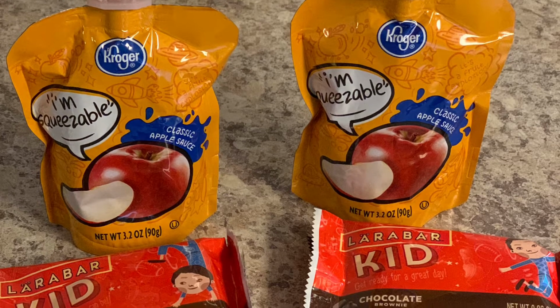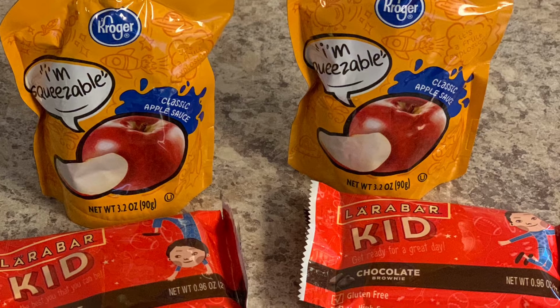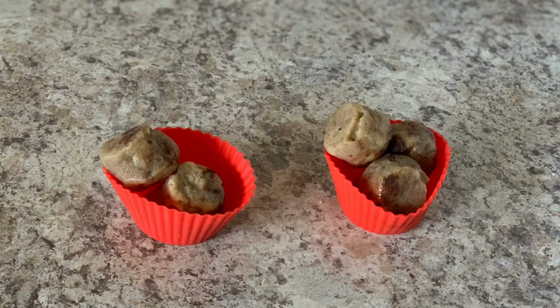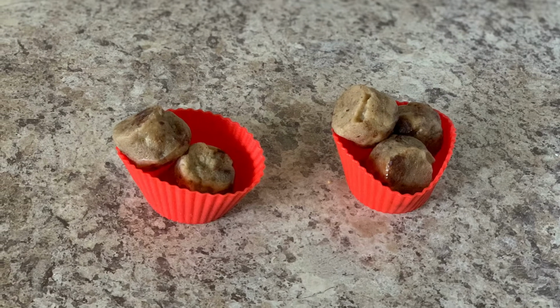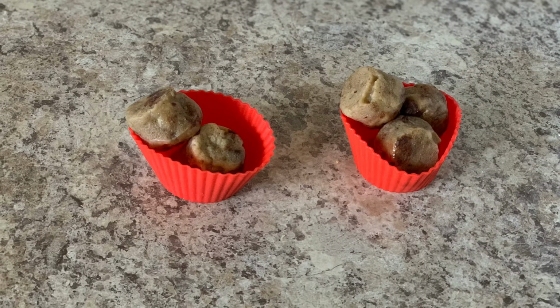For their snack, they had a bar as well as another applesauce pouch. On this particular day, they wanted an additional snack, so I made them some banana chocolate chip muffins, and these actually were in my freezer, so I just pulled them out and gave them each a couple of them.